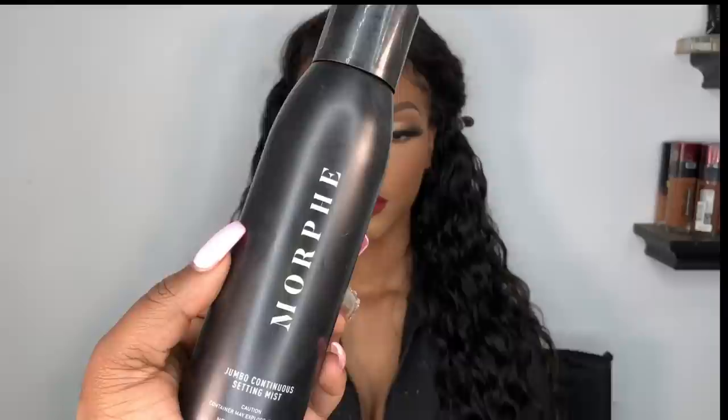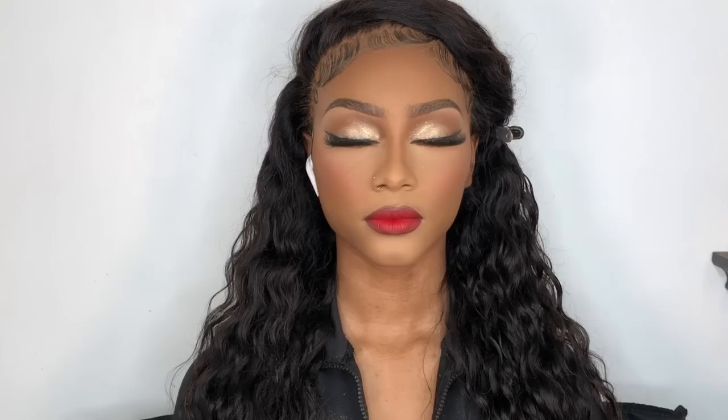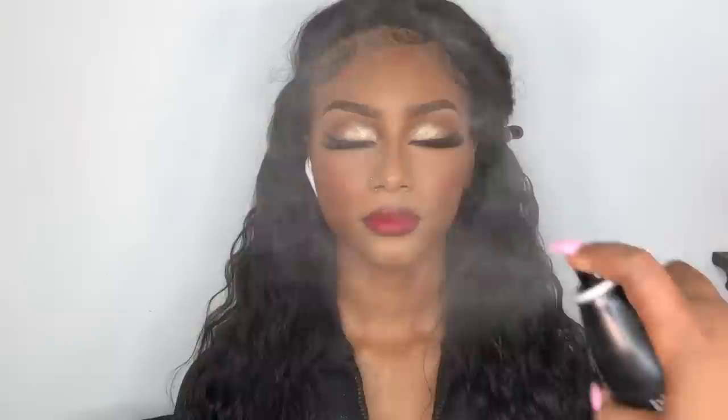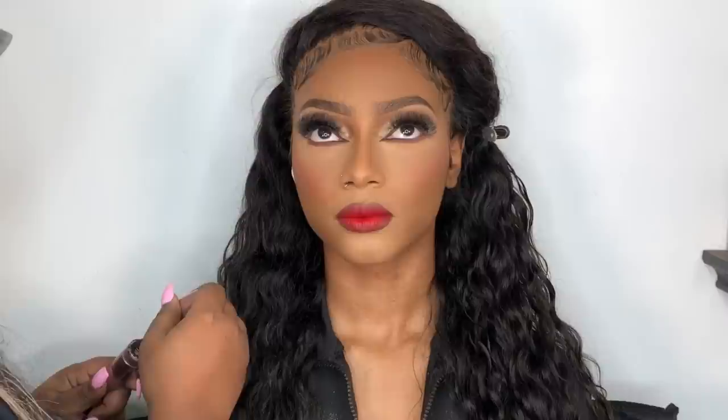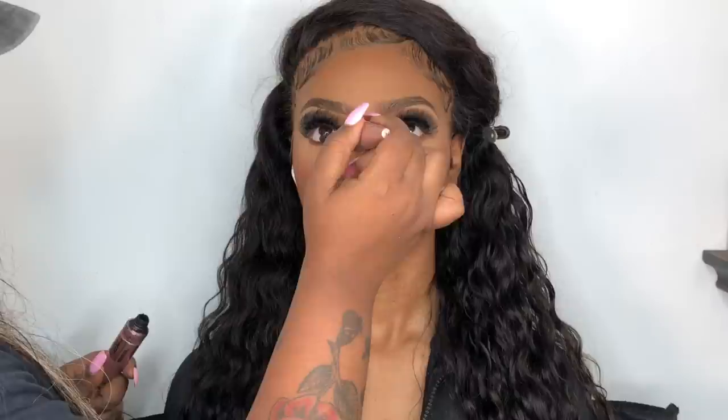Now it's time to set the face, and I went with the Morphe setting spray, and I made sure I drew out my client, and look at her skin, it's coming through very much raw, very wet skin, and it just set through. The reason I spray my clients for a long time, a little bit more than usual, is just to have that long lasting wear. And also I went with the Maybelline mascara just to mascara her bottom lashes and also to clean up her original lashes.